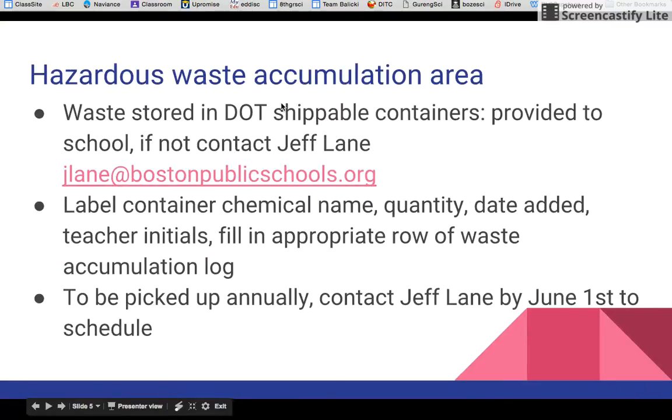So if you don't have a proper container, again, contact Jeff Lane, and he will make sure that that gets to your school. In particular, we label the container with the chemical name, the quantity, the date added, and teacher's initials. In addition, we fill out the appropriate row of the waste accumulation log, Appendix M.